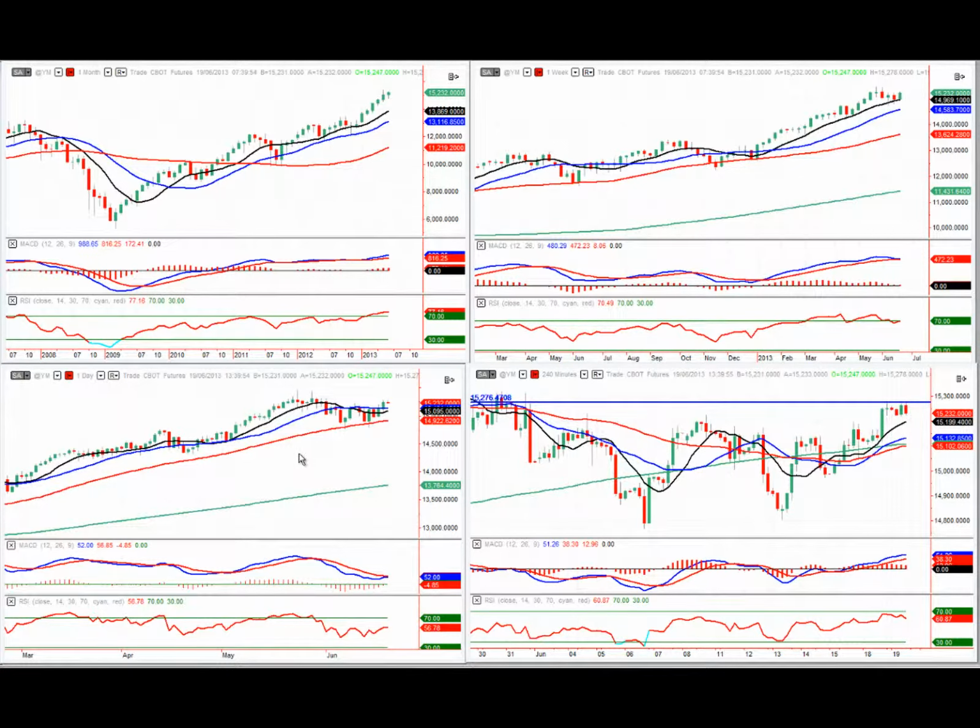Coming down to the daily chart, we can see the extent of this pullback. We've pulled back beyond the buy zone here, and now turned around. So we've now made a slightly higher low there, and price has now broken up to make a higher high.